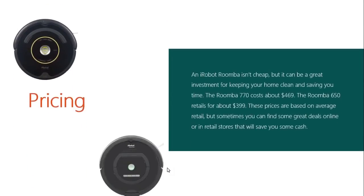In terms of pricing, this is the big discriminating factor here. I've seen the 770 go for as low as $469. The 650 is right around $399. Sometimes it's a little bit cheaper depending on when you buy it, but it's a lot cheaper, as you can see. Over $150 cheaper than the 770. So if you're looking for an entry level Roomba, if this is your first Roomba, I definitely recommend going with the 600 series just to see how it works for you.